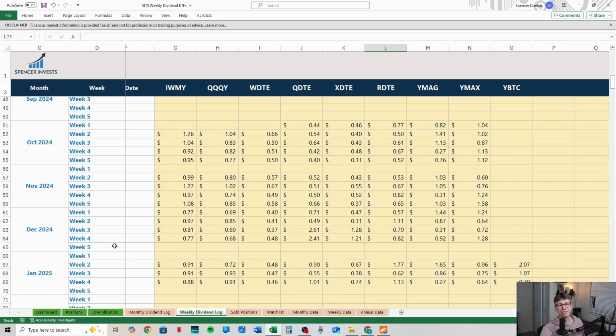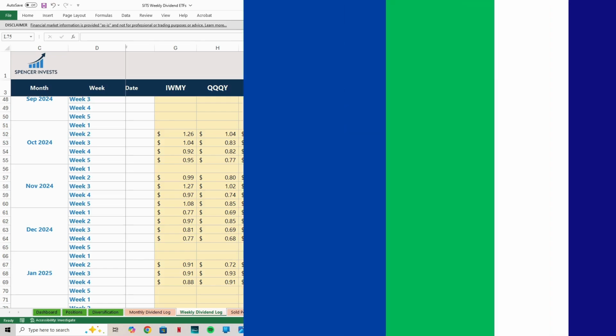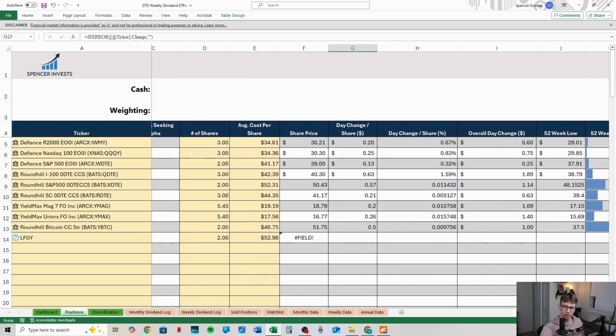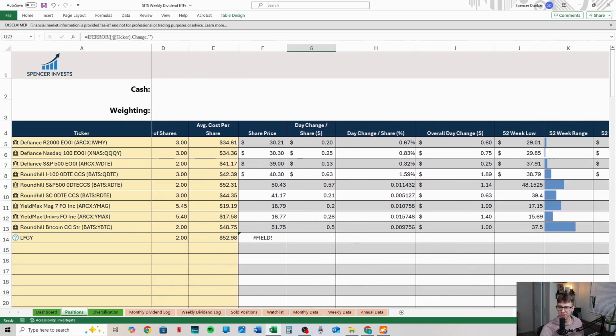We're going to go into our positions tab and see just how much all of these are worth and find our biggest winner and our biggest loser. All right, you guys can see we have LFGY in the account now. I have 2 shares at $52.98. It is positive, but it's not on Seeking Alpha yet because the fund is like barely in existence. So it will auto-populate eventually. It just takes the spreadsheet some time to catch up because we need Seeking Alpha to catch up.